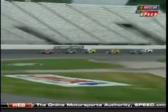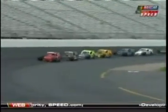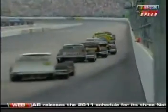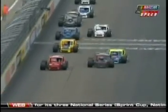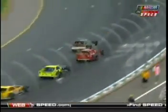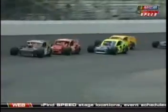Drafting Kobe and Ted Christopher. Ryan Preece able to make the pass on Eric Goodale for the 5th spot. And Newman, who drops back from time to time and then all of a sudden gets real racy, and there he dove along the inside. Kobe's on the inside now. He has no help, but he's going to be able to take the lead. How long did you say they were going to be single file? You said not long, and you were right.